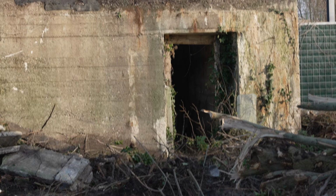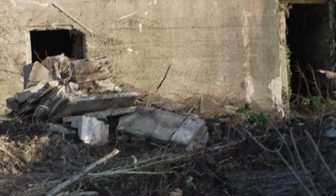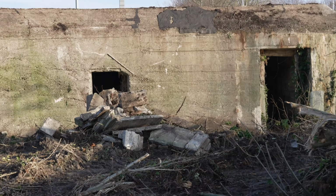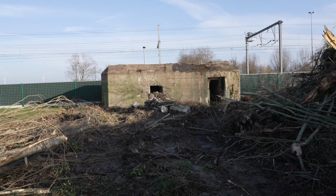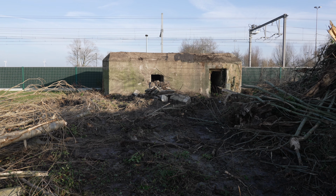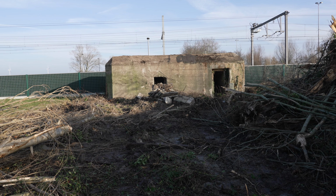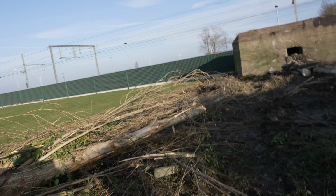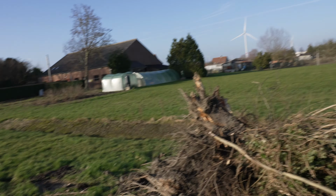See? See the rubble, people? This will be a room in the future. Yeah, he will try to make it a room for staying in the bed and breakfast. Unbelievable. World War II experience. Close to Zeebrugge. So yeah, it's a very nice place here.